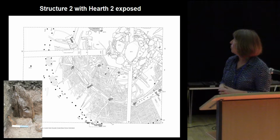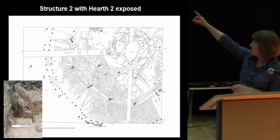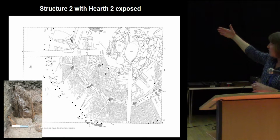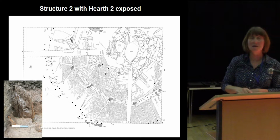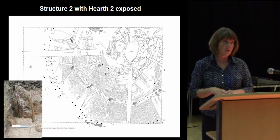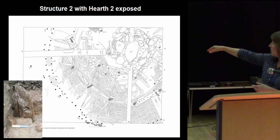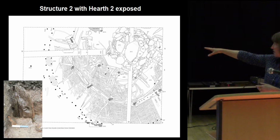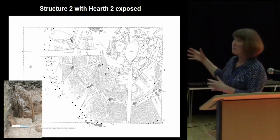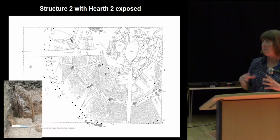And this is the overall plan of structure 2. So you can see the central hearth, the double stakeline of the outer wall, the post ring and the posts, and the subfloor, the wickerwork screens of the subfloor in place. So far, we haven't uncovered the entrance to either of the structures, but in structure 2, we think that it might lie down on the southwest side, just at the bottom here. This would make sense because it faces into the central area between all of the mounds.